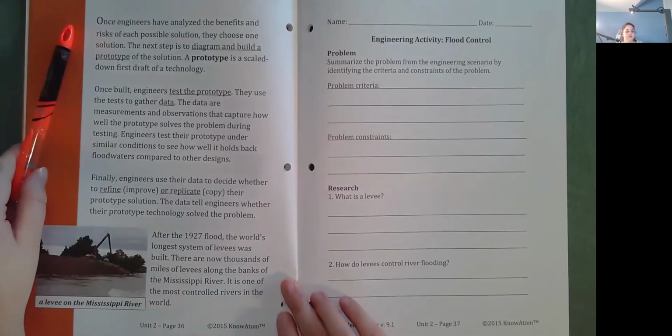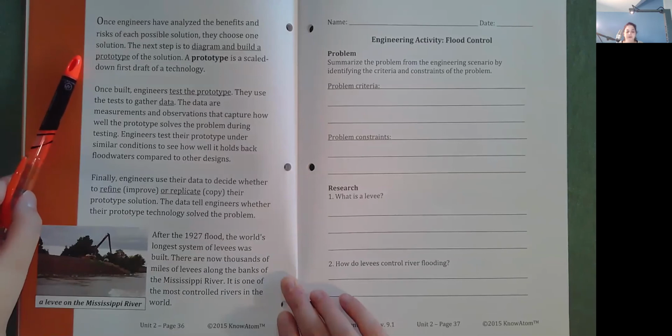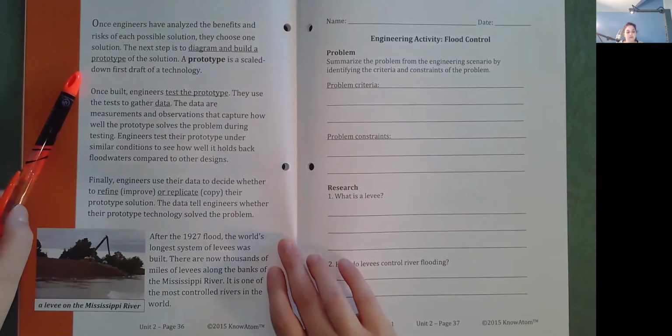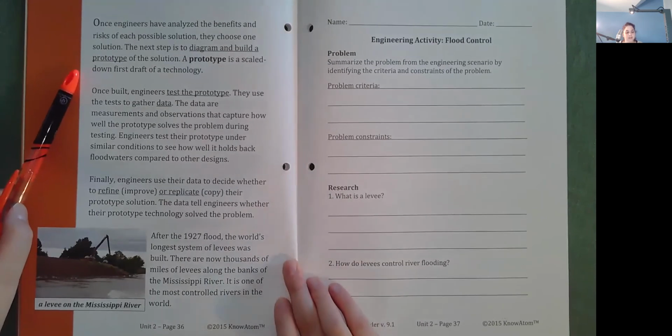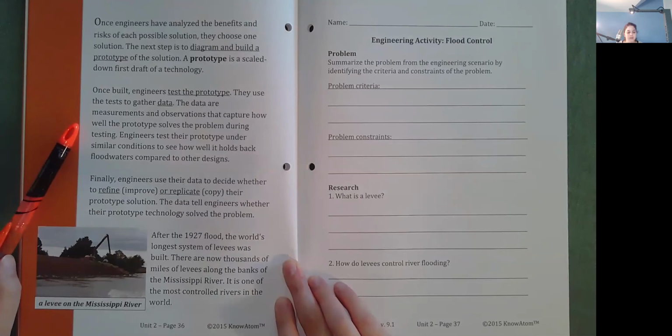Once engineers have analyzed the benefits and risks of each possible solution, they choose one solution. The next step is to diagram and build a prototype of the solution. A prototype is a scaled-down first draft of a technology. Once built, engineers test the prototype. They use the test to gather data. The data are measurements and observations that capture how well the prototype solves the problem during testing.